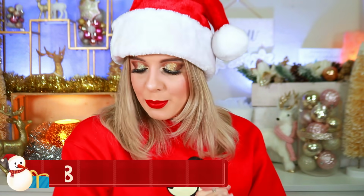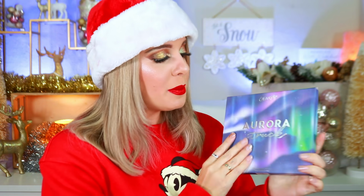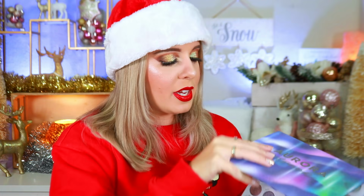Coming in at number 8, we do have the ColourPop. This is the Aurora Struck palette. Now, they released this last Christmas. And whenever I see this, I think of Christmas. I think of winter. I think of snow. I think of the Aurora Borealis. I think of being at night, looking at all the mountains with the snow caps and seeing the Aurora Borealis. That is the vibe that I get from here. So here is that palette.